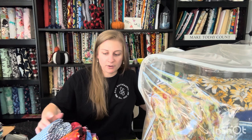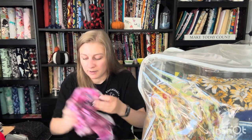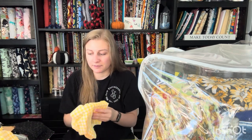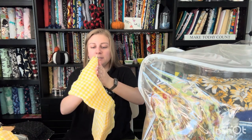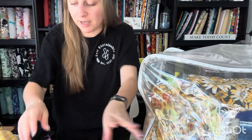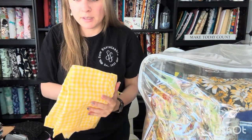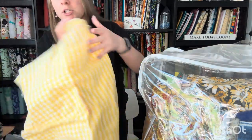There we go. Okay, so there is 1, 2, 3, 4, 5, 6, 7, 8 pieces of fabric in here, and it was $3. So the first one, there are 2 of this fabric, is this yellow gingham. It's got a couple wonky cuts, but that's okay. It's a big piece of fabric. It looks like there's a little staining on this piece. I wonder if it'll come out in the wash. I am definitely team pre-wash.